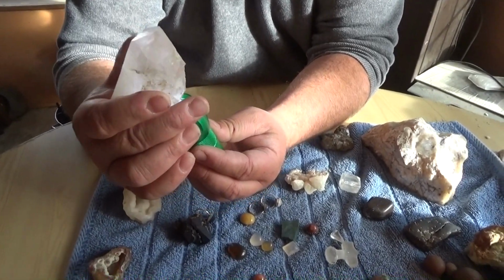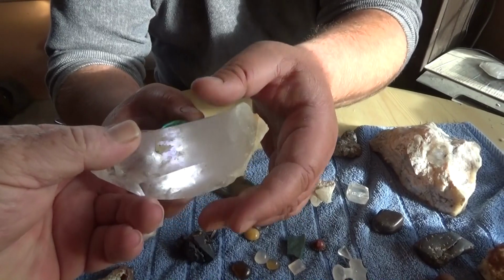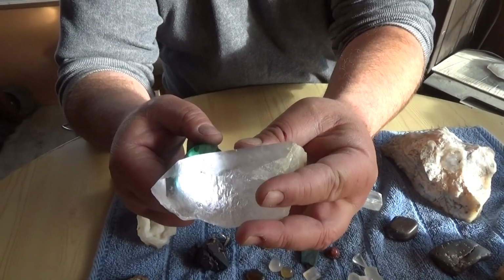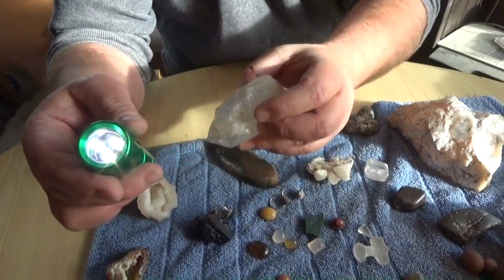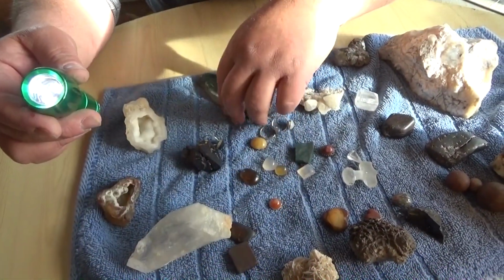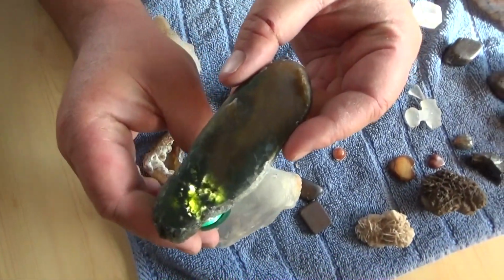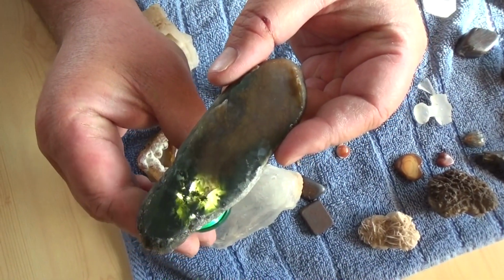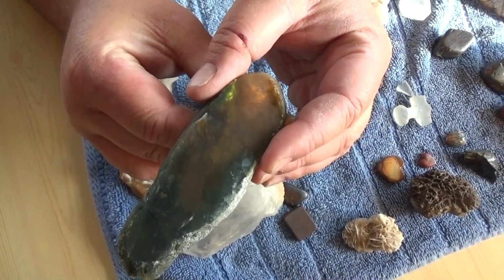Shine some light through it so you can see all the cabs and stuff that's on it. And you can see the layers of the crystal. They form in layers. This here is a piece of moss agate. Real good piece of moss agate. That's cool as heck.